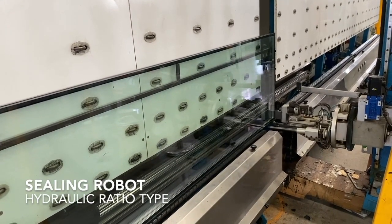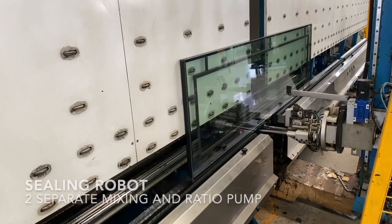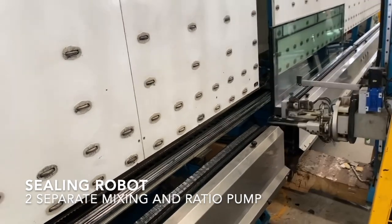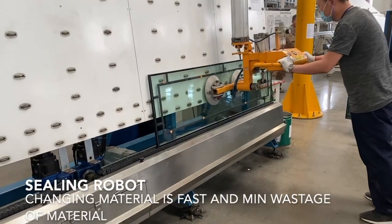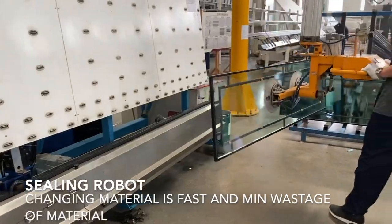Hanjiang has two types of sealing robot. One is a hydraulic ratio type, another is a servo type. Here is a hydraulic ratio type with two separate mixers, two separate ratio system, so very convenient to change material in short time, and the wastage of every changing material will be around 2 to 3 liters.